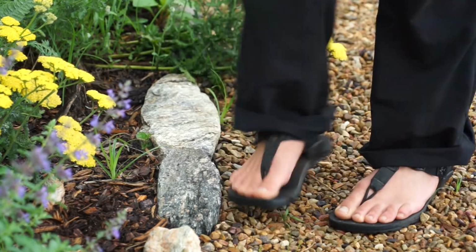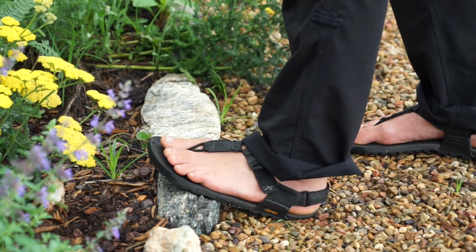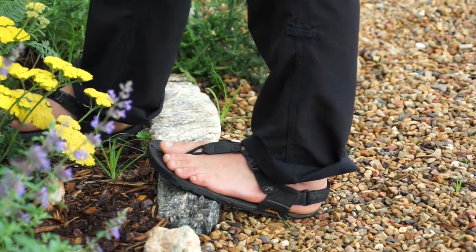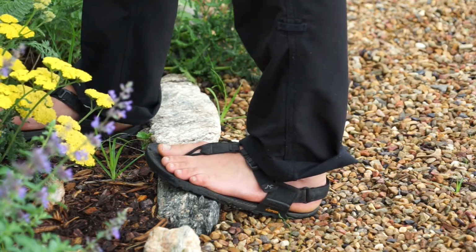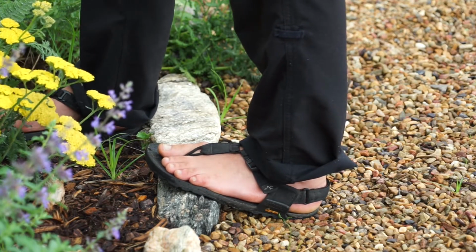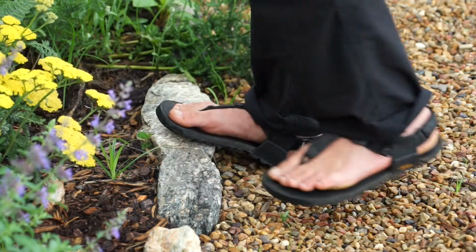You can counteract that with the calf stretch. Place your foot on top of something that's higher than your heel, and then go ahead and step forward. You're going to shift your weight back, your hips back, so they're right over your heel. And then just wait for 30 seconds. And then when you're ready, switch your foot.